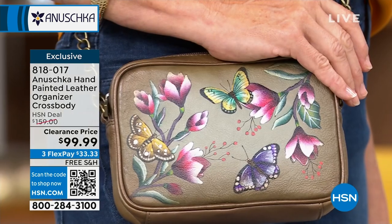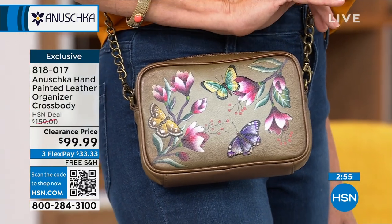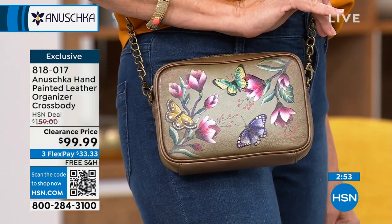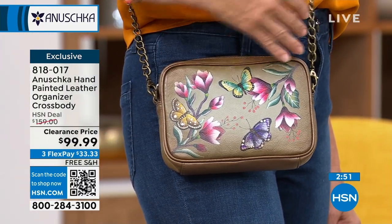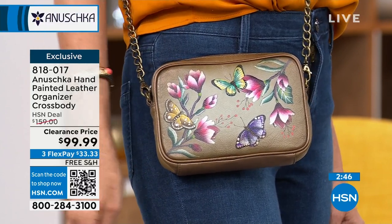Isn't this just a pretty bag? It's also $60 off today, free shipping and Flex Pay and 30 days, an unconditional money back guarantee. So if there's ever been a time to treat yourself to something that you need, it's today.